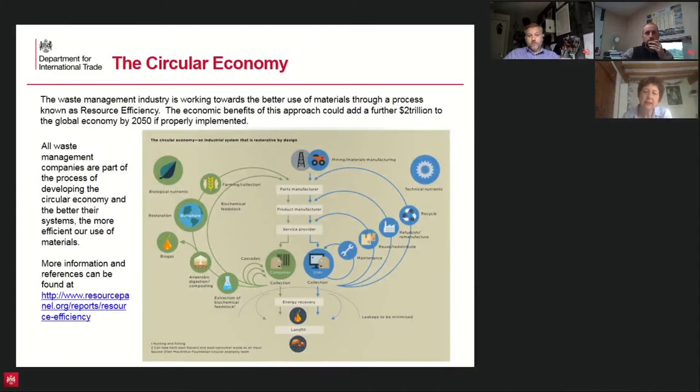And this slide is produced by an organisation called the Ellen MacArthur Foundation, and it talks about the circular economy. And it's really just to indicate that if you want to do a bit more research, this is quite an interesting place to look, the Ellen MacArthur Foundation. And they commissioned this diagram, which shows the organics circle and the inorganic cycle of materials use.